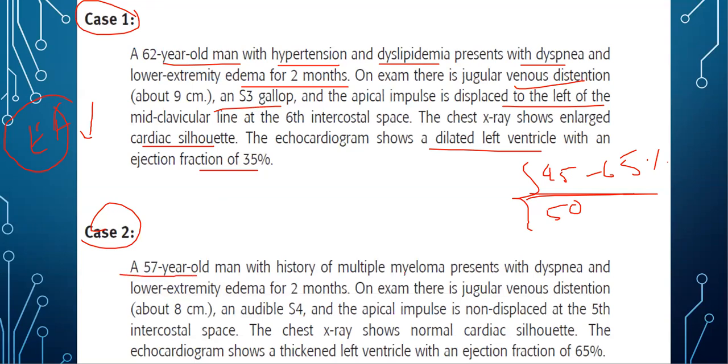Have a look at this one, a 57-year-old having multiple myeloma, presents with dyspnea and lower extremity edema for 2 months. Raised JVP, S4 heart sound. Apical impulse is non-displaced. Chest X-ray shows a normal cardiac silhouette, and the echo shows a thickened left ventricle with an ejection fraction of 65%. So see the difference between these two.